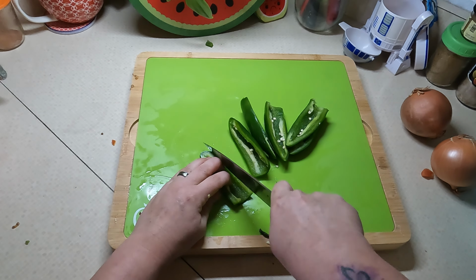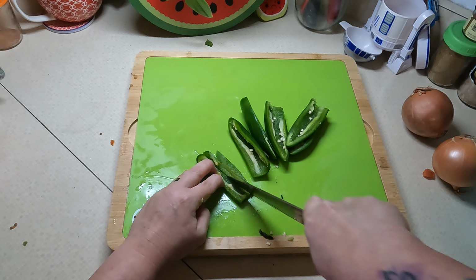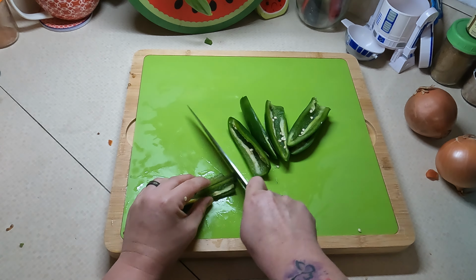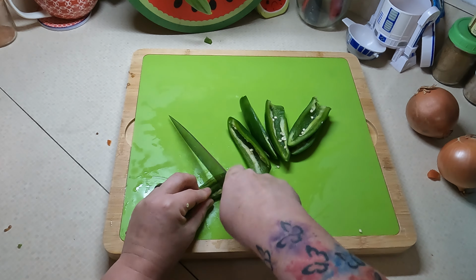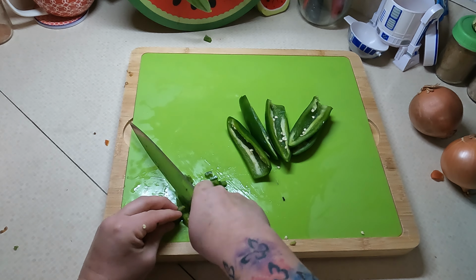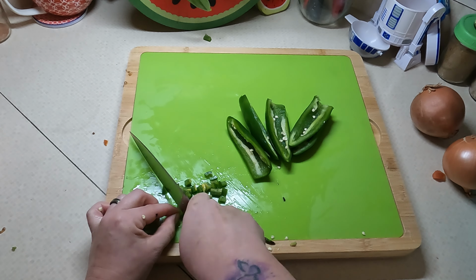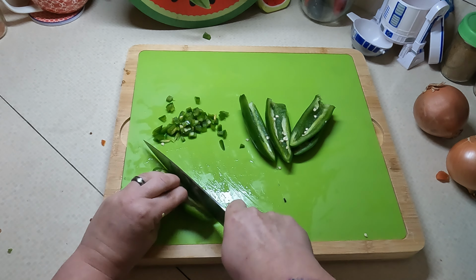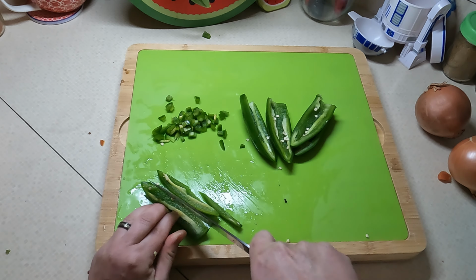All right, now we're gonna small dice these. I do suggest wearing gloves if you're sensitive to it. I do not seem to be sensitive to jalapeno, but I might regret that later, so proceed with caution. Don't try this at home.